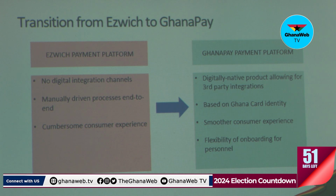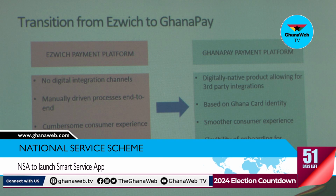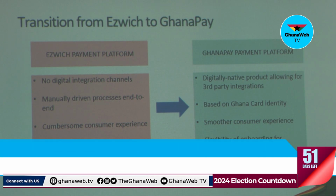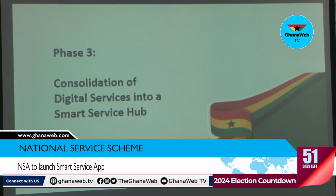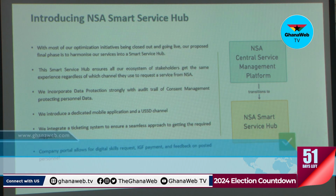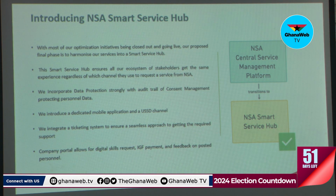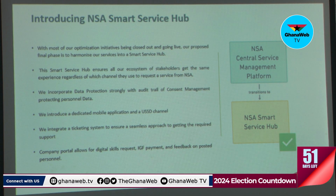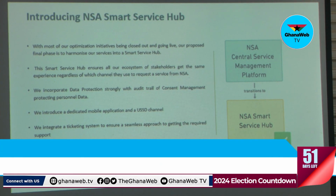So based on that, management thought, okay, then we should introduce GhanaPay. When we pay, automatically they get an alert on their mobile phone, whether you are using a feature phone or an Android phone, you just get an alert. That's what management does. So we have implemented it and it is completed. And those who started in October are going to use GhanaPay as the mode of payment. So now, our new system, based on the challenges we had from the previous one, is NSA's Smart Service Hub. This is the new system that we have introduced that mitigated all the issues that we had in the previous one.